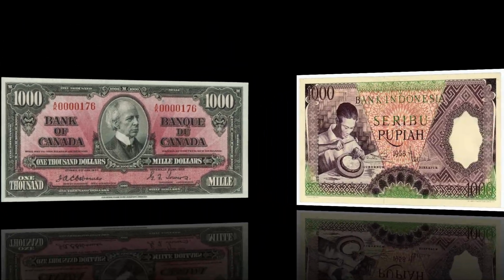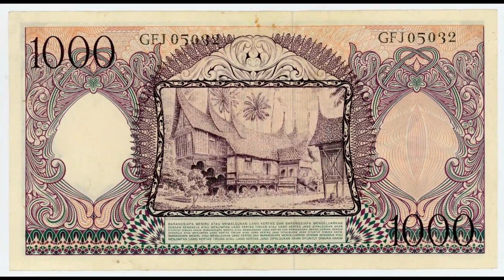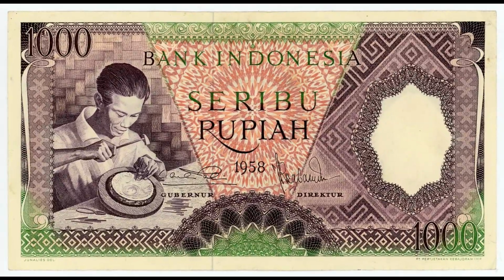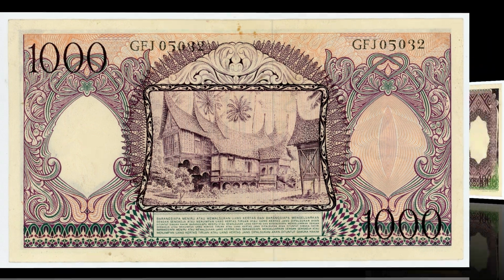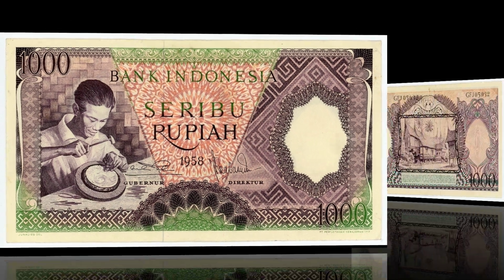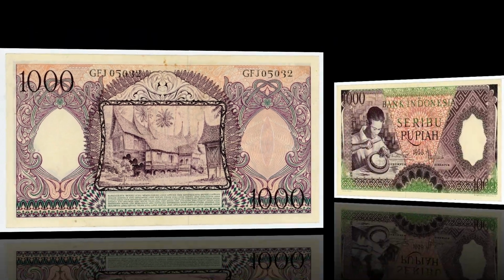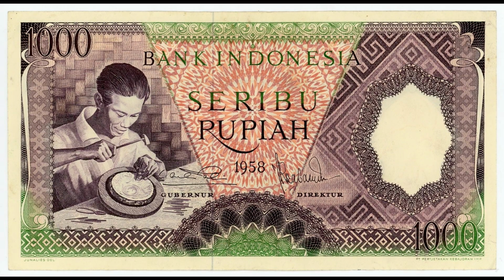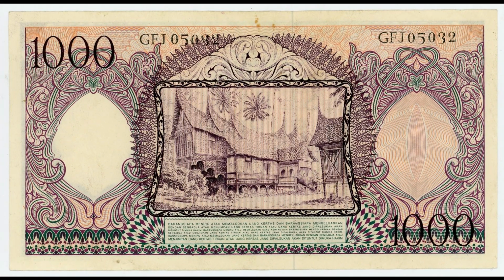Number 10. 1958, 100 rupiah banknote, Indonesia. The 1958, 100 rupiah banknote is a significant piece of currency that holds both historical importance and collector appeal. Issued during a period of political and economic change in Indonesia, this banknote provides insight into the country's history and financial development. The design typically features a portrait of Sukarno, the first president of Indonesia, on the obverse. The reverse often showcases intricate artwork, symbols, and elements of Indonesian culture and history.